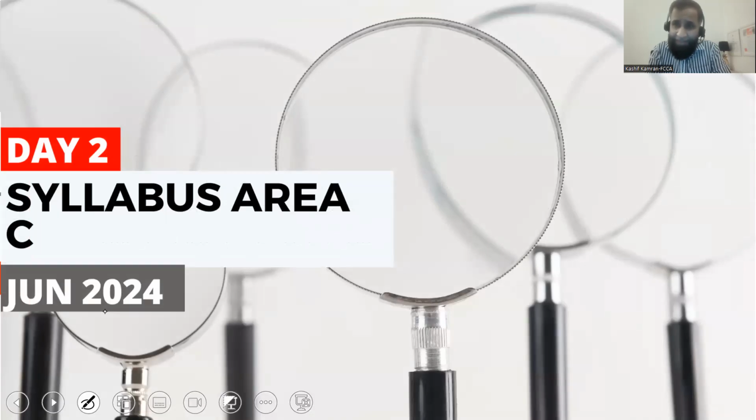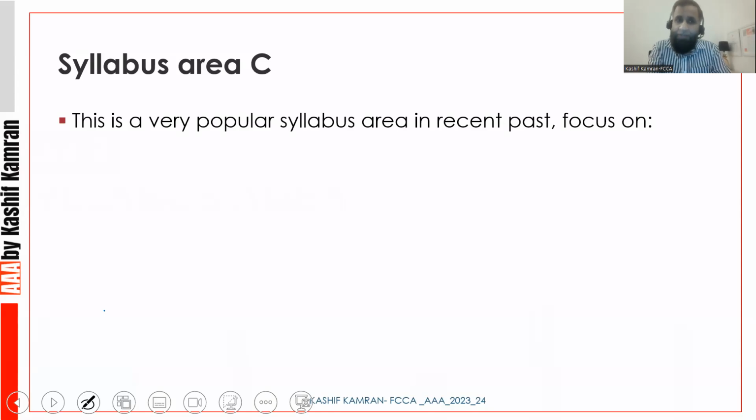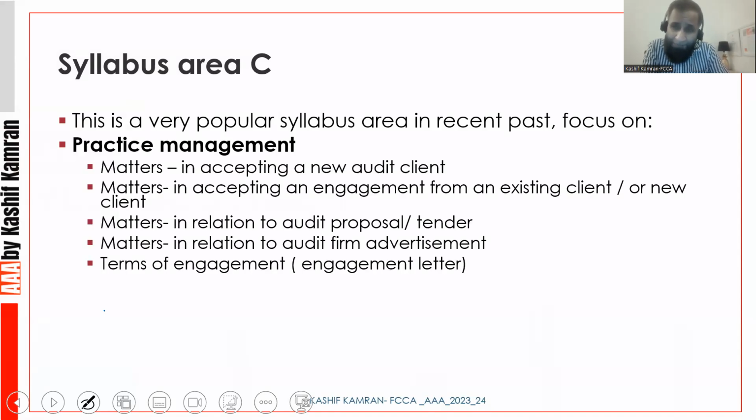Syllabus area C, the most important one so far. This is a very popular syllabus area in recent past papers, and this focuses on 2 things. Number 1, syllabus area C focuses on practice management. What sort of things come under practice management? Something very favorite of the examiner. Matters in accepting a new audit client. Matters in accepting an engagement from an existing client or from a new client.